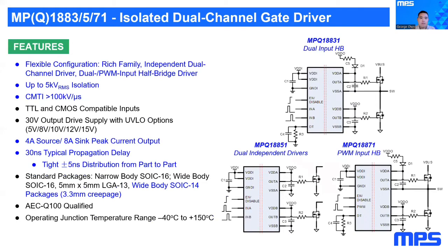The next products we have here are the MPQ18831, 51, and 71 isolated dual channel gate driver family. This device has a wide driver bias range from 6.5 volts to 30 volts and has several different UVLO options to enable more flexibility in using different types of FETs, such as IGBTs, silicon carbide, GaN, and other silicon FETs.